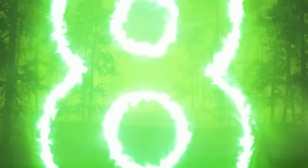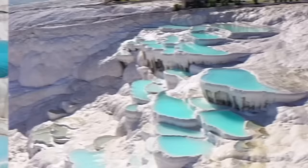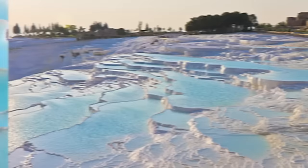In our number 8 spot today, we have Pamukkale. Located in southwestern Turkey, this place is a natural wonder that looks like it could be from a parallel universe. This unique destination is known for its stunning white terraces and thermal pools, which have been formed over thousands of years by the natural mineral deposits in the area. The terraces of Pamukkale resemble a cascading frozen waterfall with sparkling blue pools of water at the top.